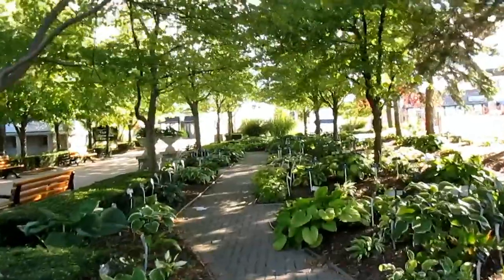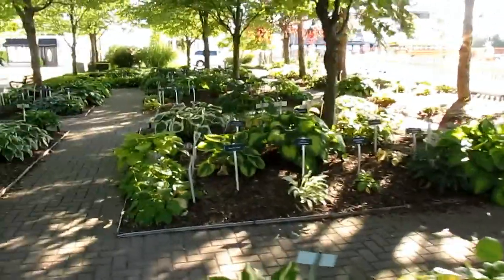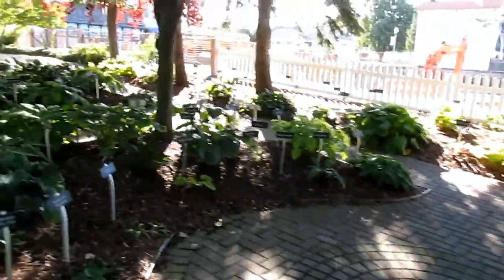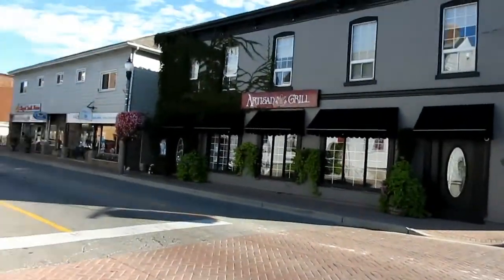On our way into downtown Amherstburg, and we have a beautiful hosta garden. I actually put this in here about 7 years ago. And we have made it here to the beautiful historic Amherstburg, or at least the main town.